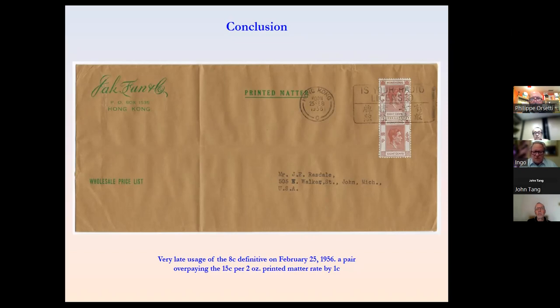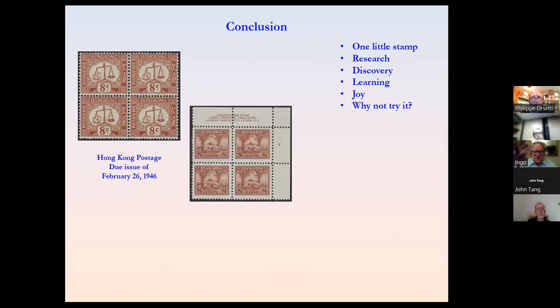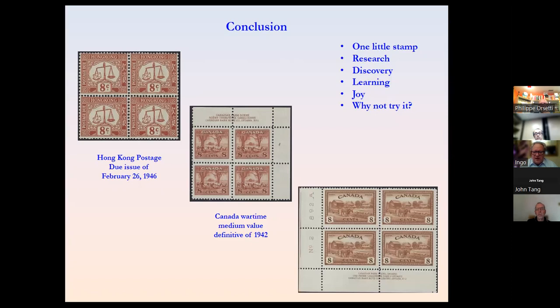I have other George VI definitives being used even later, up to 1959. But this is the latest 8-cent one that I could find. So as a part of the conclusion, I want to show you a few more 8-cent brown stamps, not just from Hong Kong, like they did have it in the postage due issue of 1946, but also Canada had an 8-cent brown that was issued in 1942 as part of their medium value definitives. And then after the war in 1946, Canada issued what they call the peace issue, and the 8 cent was still in brown color.